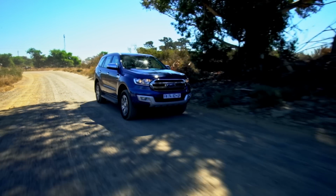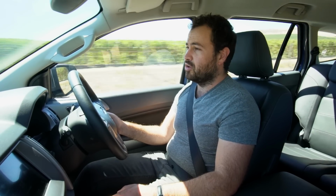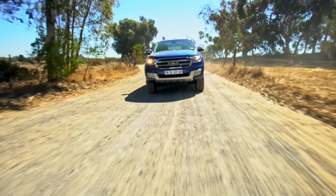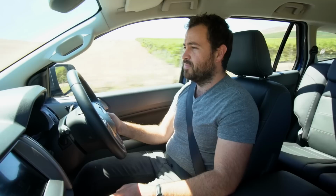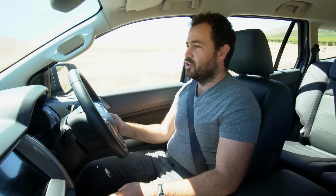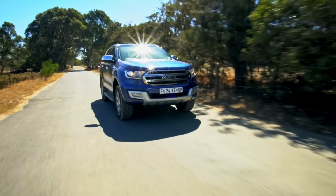Obviously, this 4x2 model isn't great for off-roading, but I think it will be very good on gravel roads. It's got high ground clearance, tall sidewall tyres, and a relatively soft suspension, which all means it should eat up mile after mile of dirt road. And unless you're a 4x4 enthusiast, I think that's all you need to do.